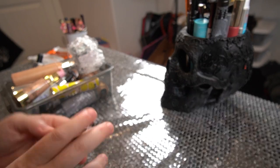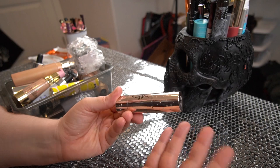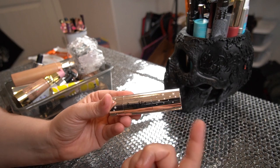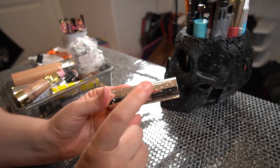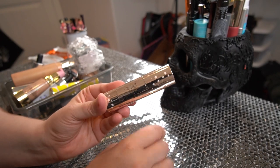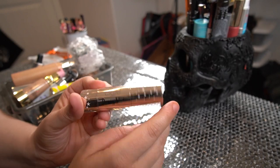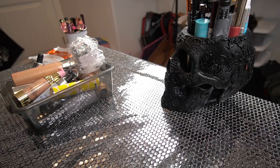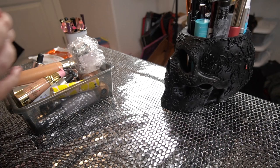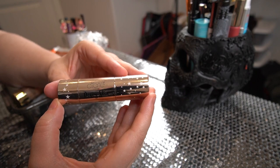I don't know who this is for. I'm sure it's not Vaseline. I just don't know who this is for. If you like this product, tell me how you use it. Maybe I'm using it wrong. I'm so curious about this product. I don't get it. It's the Ciate London Dewy Sticks.